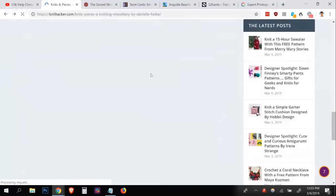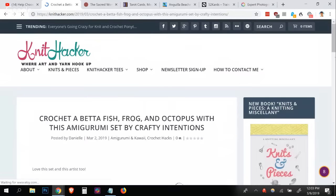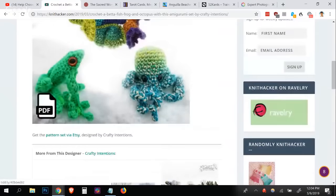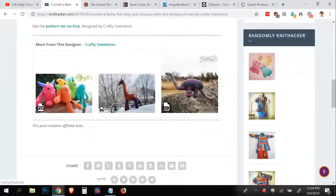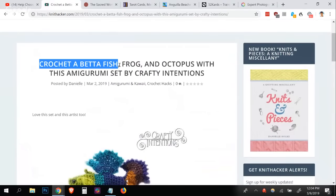What's interesting, I found all these, they're all ranking in their own unique way. How to crochet a betta fish and a frog and an octopus, right? So these are the kinds of things, this is definitely a keyword phrase. All these different things are what get searched, and it's pretty much how to show the pattern. Now, if you notice, this page has no content, right? But she's probably one of the only people who ranks or even has ever created a post about this.